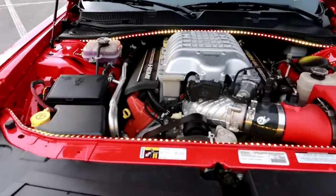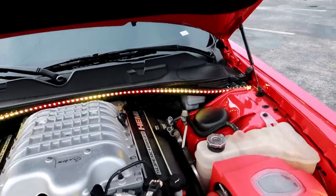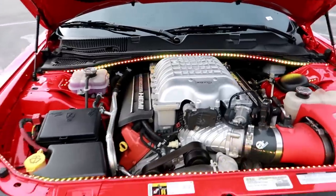So this is the same lighting theme in here, right? With the lighting going around. Yep. They're all connected with this one and the one on the grill. Right.